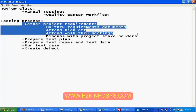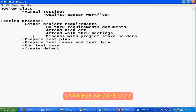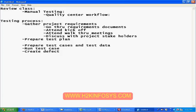So anyway, the initial step is you need to have a better understanding about the project requirements. So that is the foundation. And then the next step is we are going to prepare the project test plan. So what is the project test plan? It is one of the project documents.